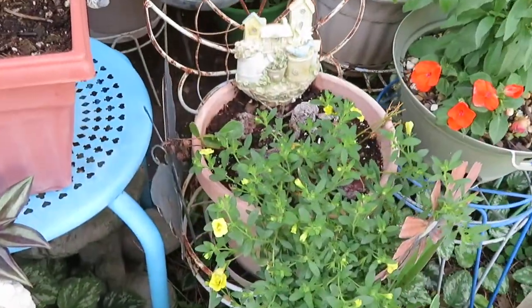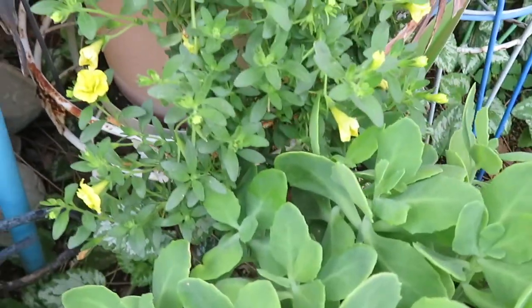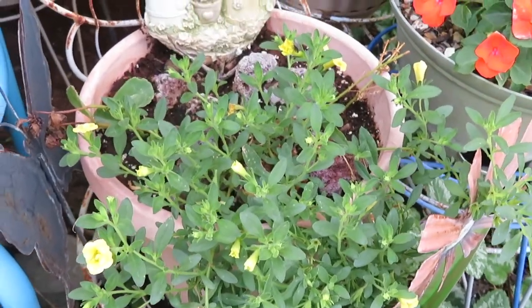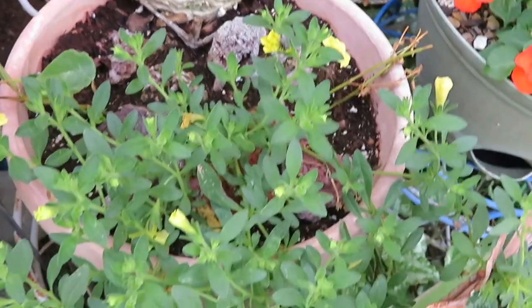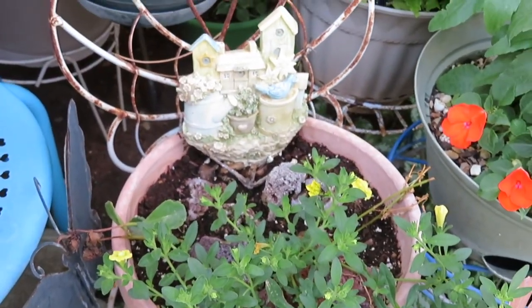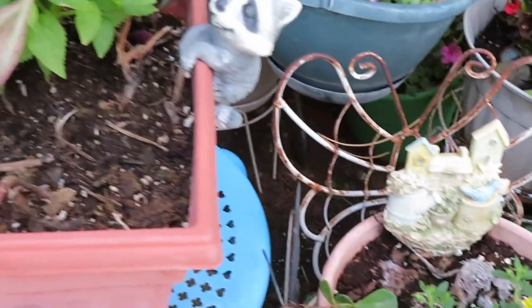And so far, I actually still have some of my Calibrachoa. This one is really looking healthy. And then this back part of this, I had something die out there. So I planted some seeds there, but I'm not seeing any coming up yet. So I'll give it a little bit more time before I give up on it.